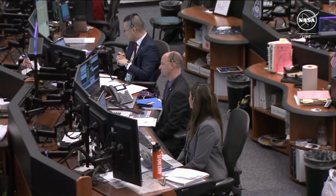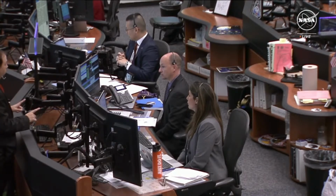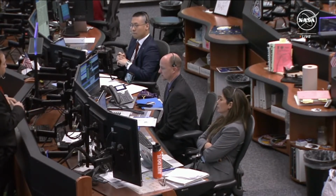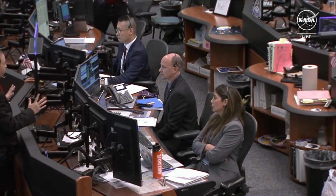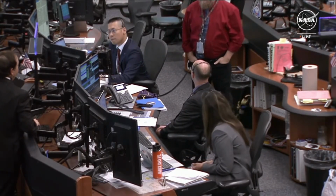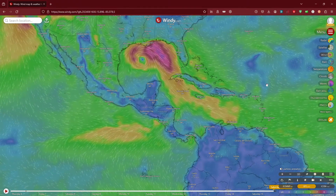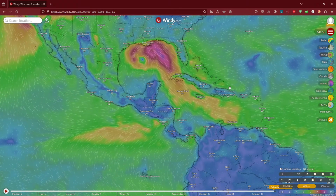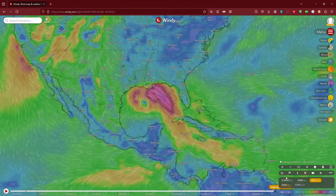I don't like that. Okay, we have a system developing. Not good. But these models are way out, so I don't trust them. Oh my God, don't even show that already. Holy shit. Well, the American model in 2 weeks is showing this in the Gulf, but I don't trust it. I'm saying it right now. I do not trust it. I don't trust it 5 days out. I'm just saying this is a long-range model. But already they're starting to show up. This could be a very active hurricane season.